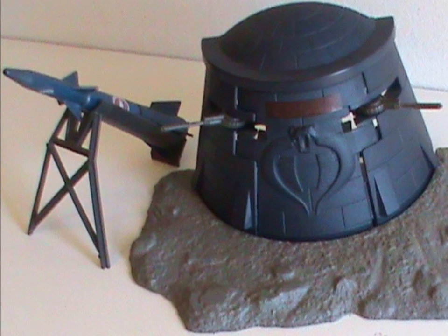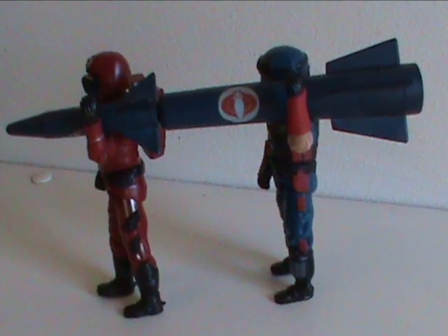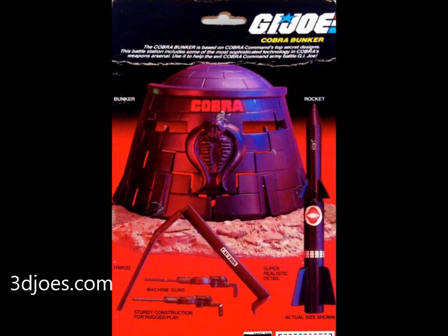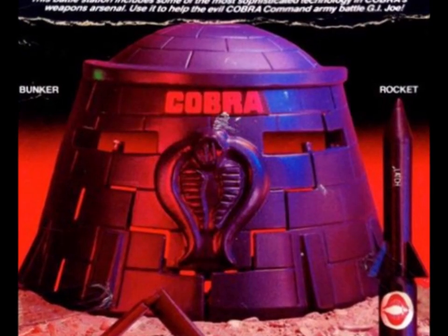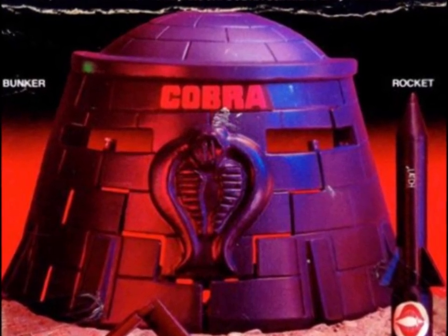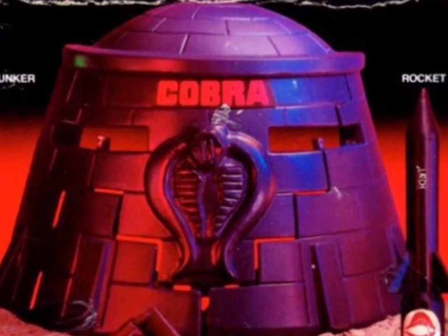Come to think of it, how heavy would that thing be? If they're retreating, could they just lug it around with them? Speaking of the back of the box, did you notice anything? The toy is quite different from the photo here. On the box, the middle piece has a slightly different shaped Cobra symbol, and the piece itself isn't rectangular, but rather a triangle, with the other 2 pieces forming the bottom it rests on.